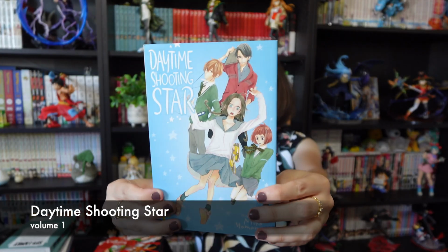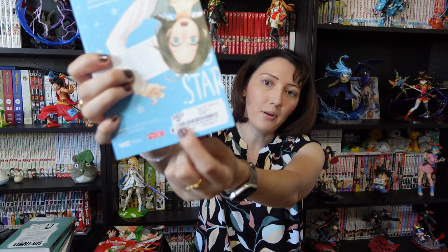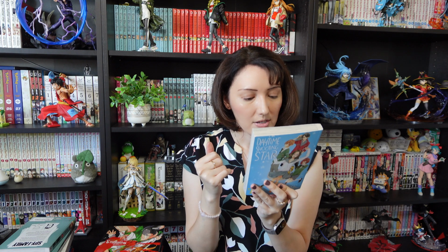And then we've got 1 volume here of Daytime Shooting Star. This one I got at a bookstore, used, and the little label there is at $5, so I couldn't pass it up. Heard good things about this series, and it is story and art by Mika Nanamori.